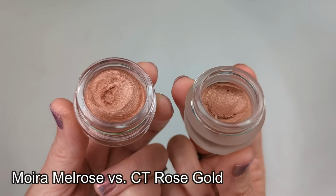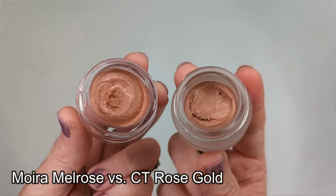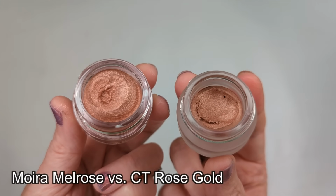So I grabbed my Charlotte Tilbury one and I did a comparison for that other video I was talking about. So here we have Charlotte Tilbury's Rose Gold, and I'm not sure what color this Everlust shadow is because it's not on the packaging itself.